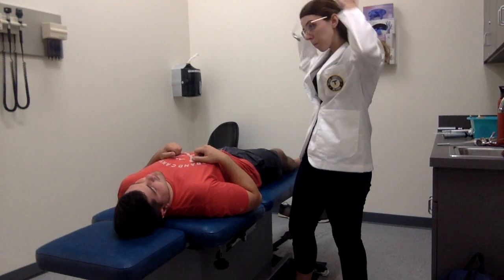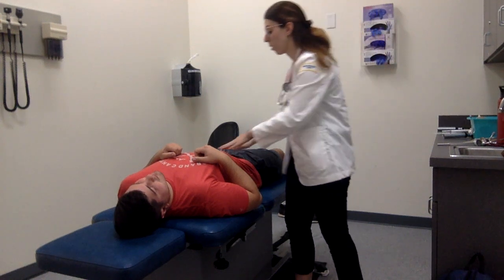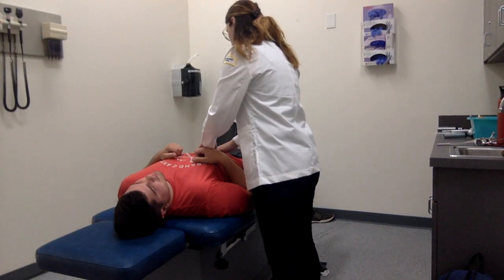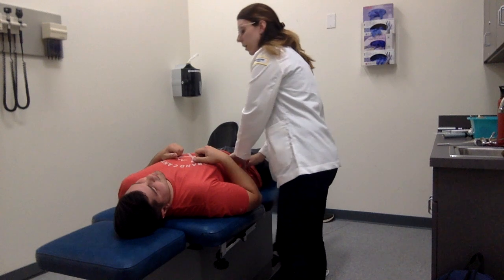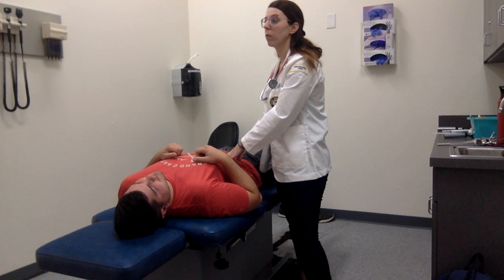So now we're going to percuss the liver. We're going to go on the right costal margin, and we're just going to look and see the dimension of the liver. So the liver is 6 to 12 centimeters at the right costal margin.